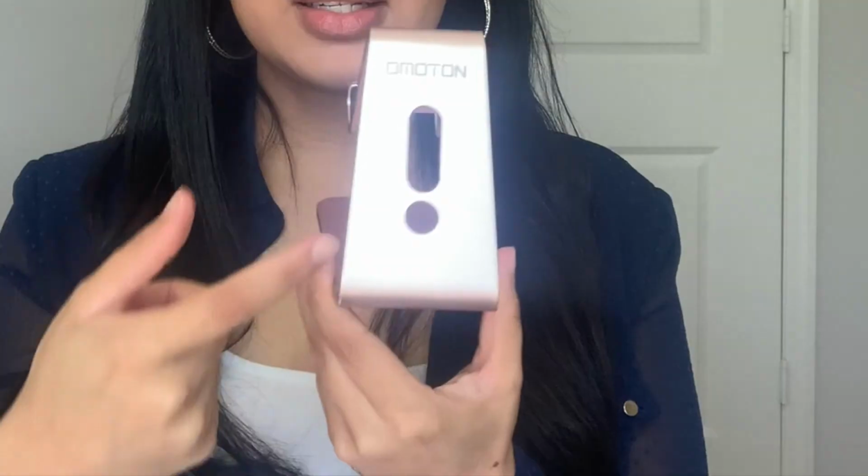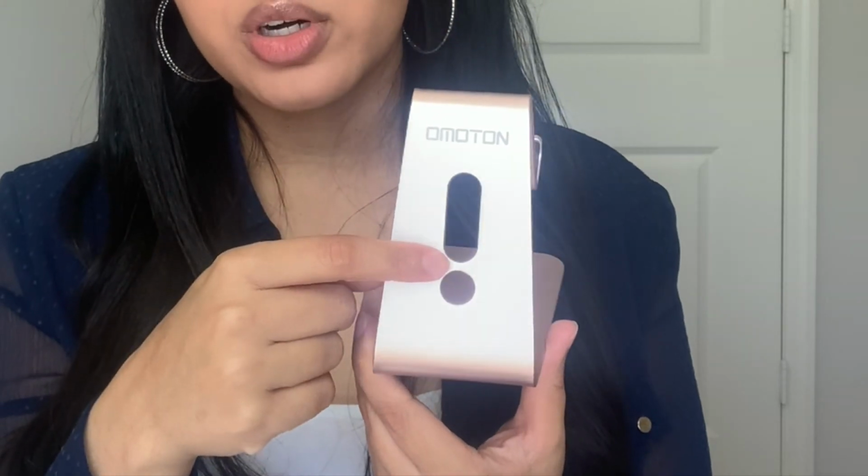This is the Omotan desktop stand, and it has the 2 openings here so that you can put your charger, and then you can put your USB, whatever it is that you're gonna hook up to your phone, under here, and your cell phone would sit here. You can have your cell phone standing upright. It has a rubber base here to just keep your phone secure so it's not slipping and sliding, or you can lay it this way. So you can lay your phone this way or you can lay it this way.